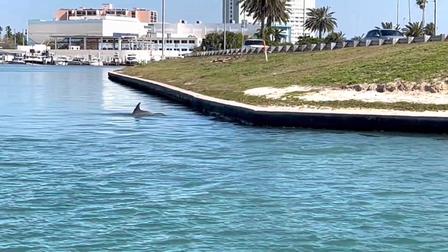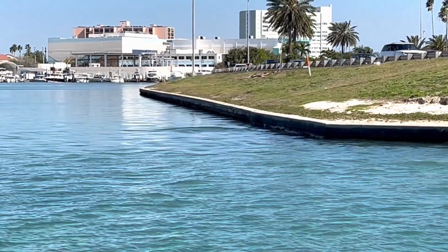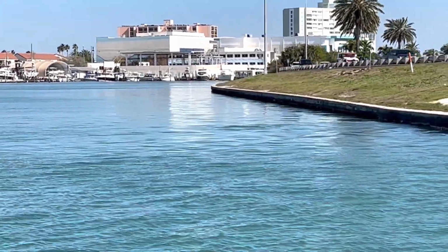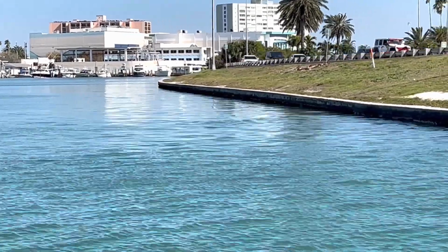They like to come back in this area to hunt. The seawall that runs all the way back towards the aquarium is a nice space for them to hunt. They can corral the fish over here and then scoop them up and eat them.